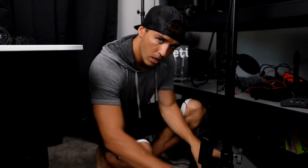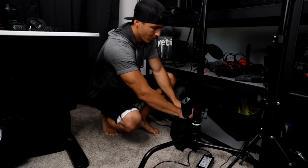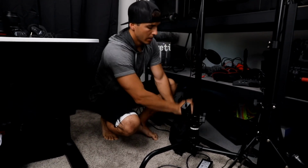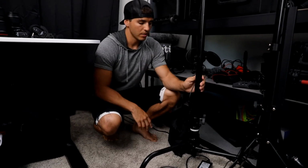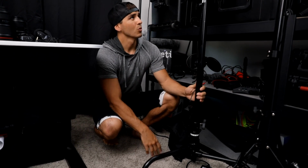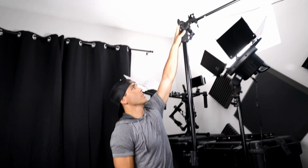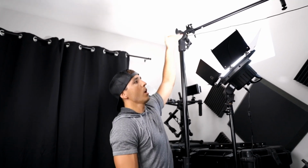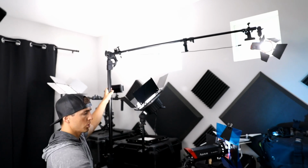While I'm down here, let's talk about my C-stand. This is a sandbag that allows you to keep some heavy stuff up here and then keep this from falling over. So we got sandbag with weight in there. Highly recommend C-stands if you're lighting a lot or, like I said, boom poling. I got this for like 200 bucks on Amazon. They're super sturdy stands. And as you can see up here, it allows you to have arms that go off of it that can extend and allow you to have lights that don't have a pole directly underneath it that are in your shot.